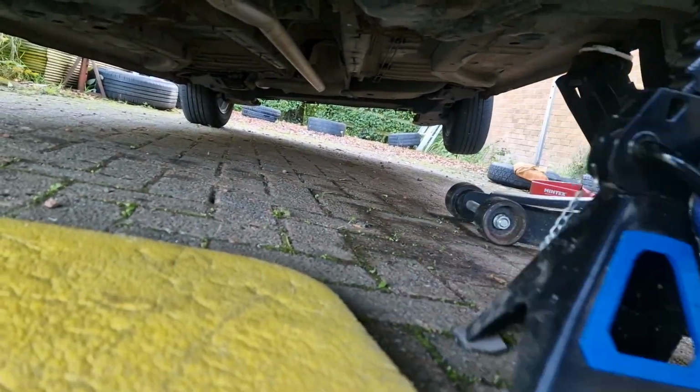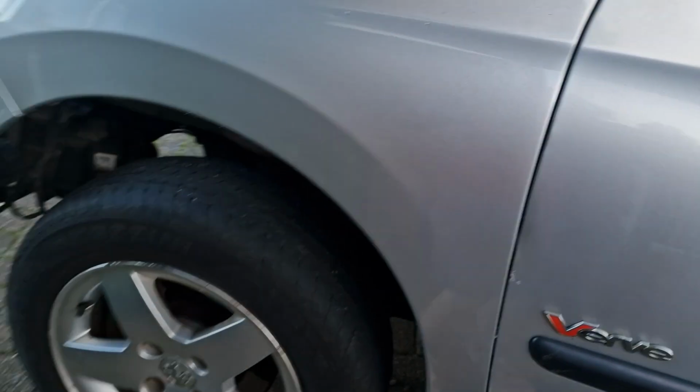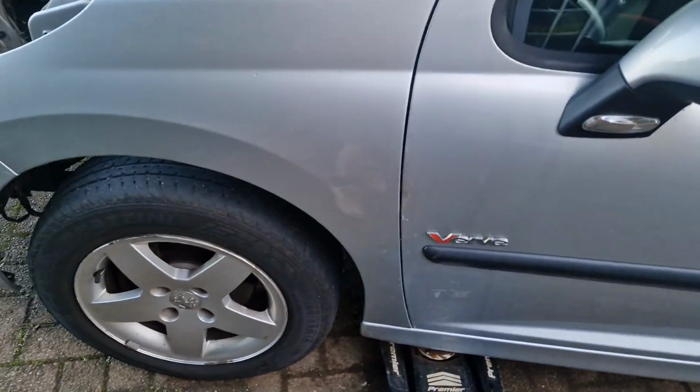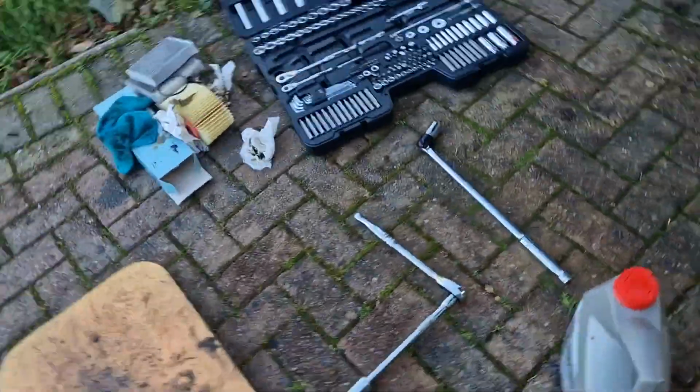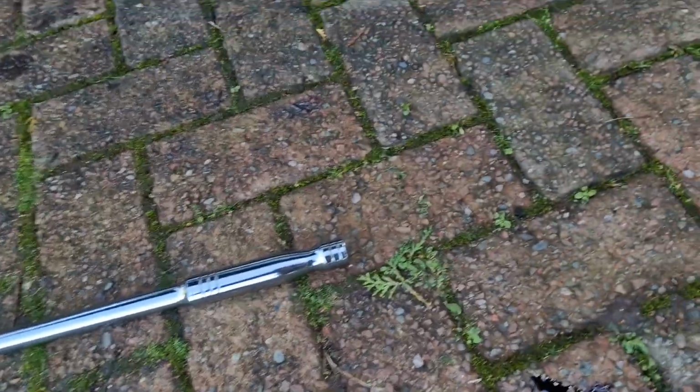Gonna bring the axle stand out, drop it down, move that. See, my hands are all slippy, I'm just gonna have to come back. Right, drop the car, and then we'll be good to put the oil in, which I've somehow got oil on.